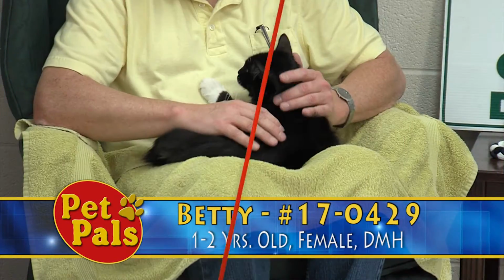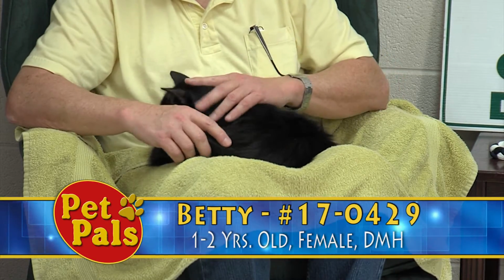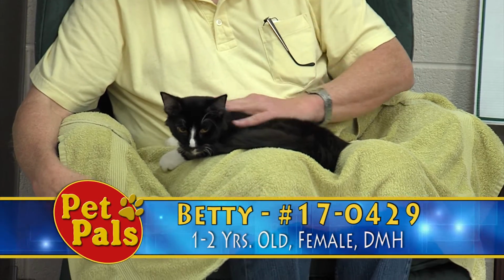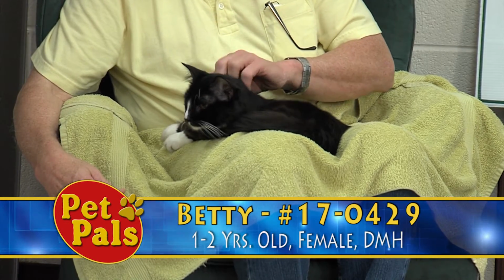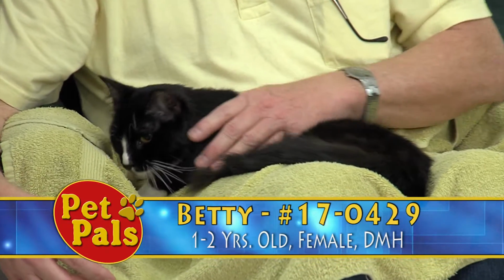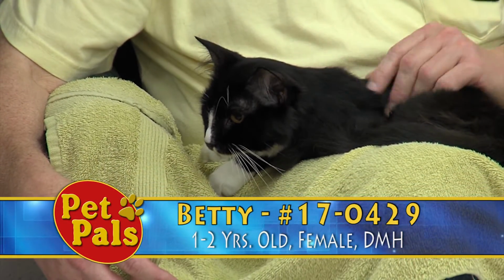So this sweet girl is Betty. Betty of today's show, she's the only animal that came to us as a stray animal. So she came in from Rocky Ridge Road a couple of weeks ago. So we named her Betty. She is a domestic medium hair. So she would do well in a home that knows their way around a brush and a vacuum cleaner. But very sweet personality, very sweet temperament.